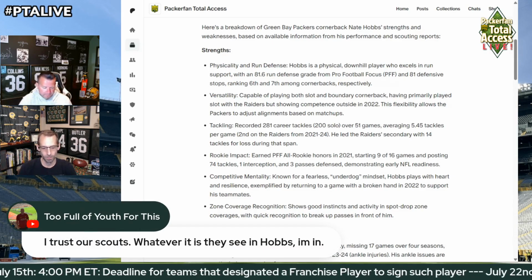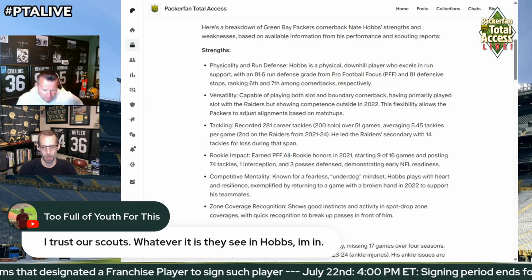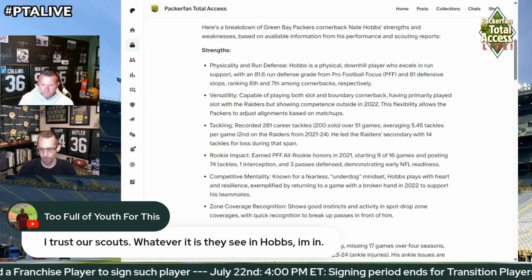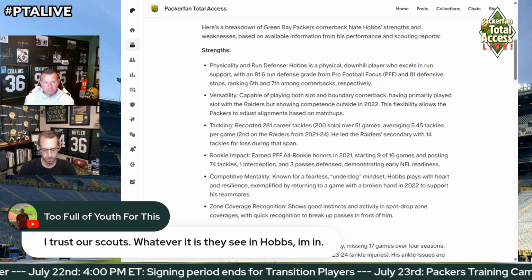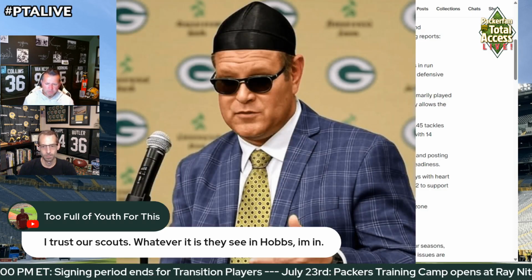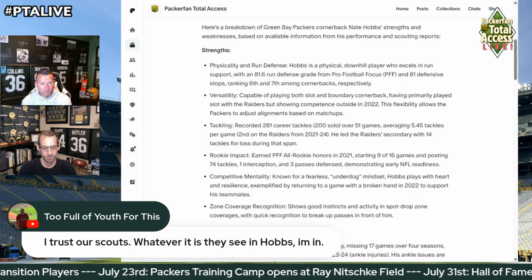This hit the nail on the head for me too. He says, I trust our scouts. Whatever they see in Hobbs, I'm in. When they signed him, I looked at the money, and the money's not crazy. And when you dive into the contract, you can get out of it after a couple of years. But when they signed him, that told me how high they were on him, right?